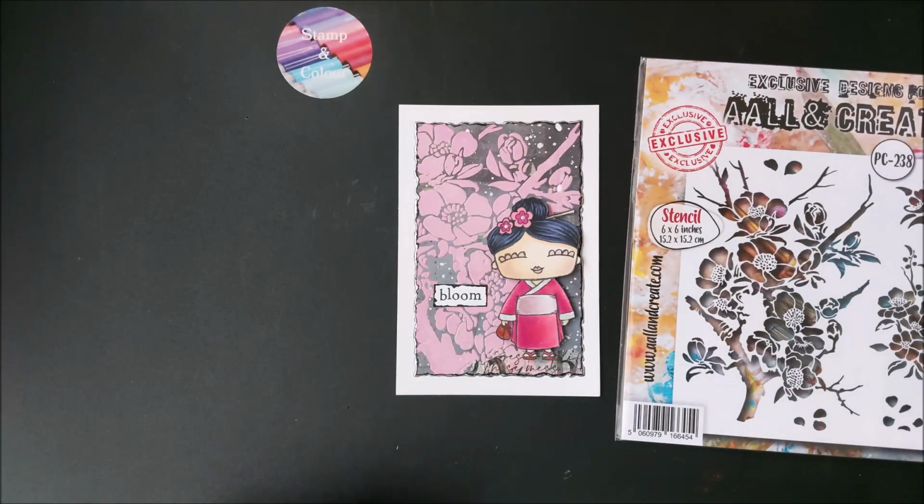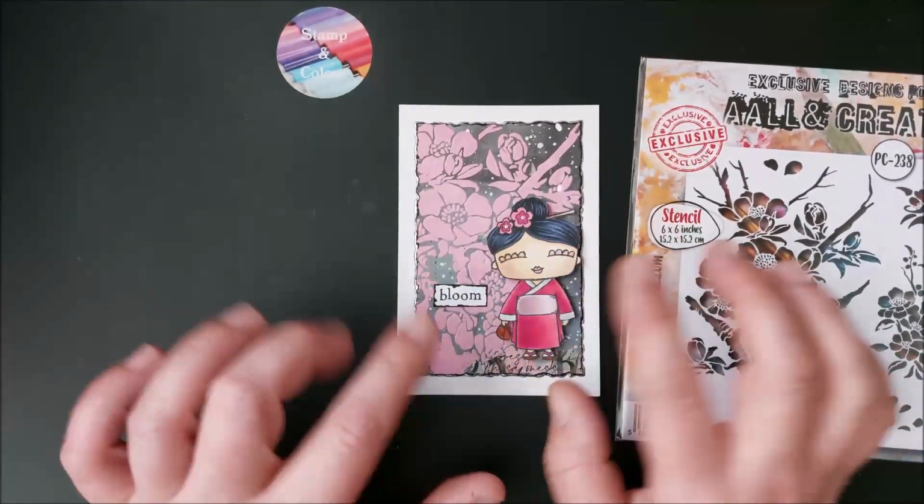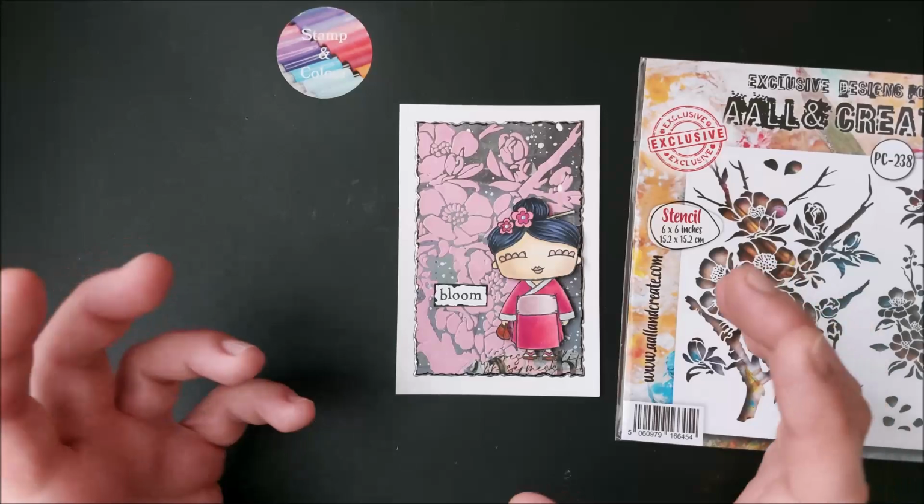And so I wanted a grey and pink combination, which is a combination I really like.